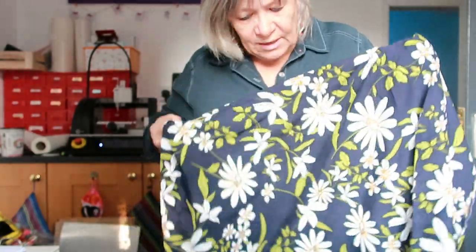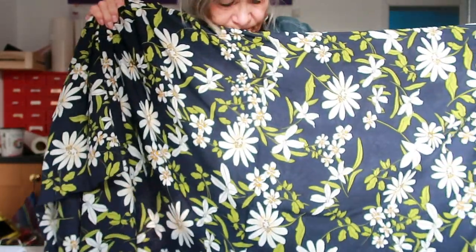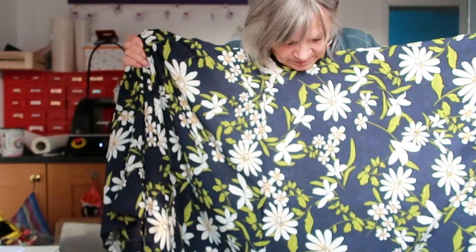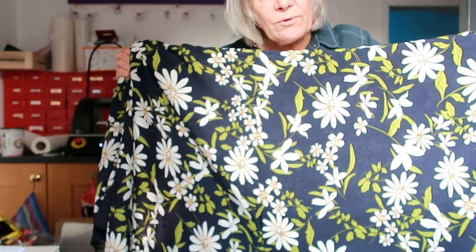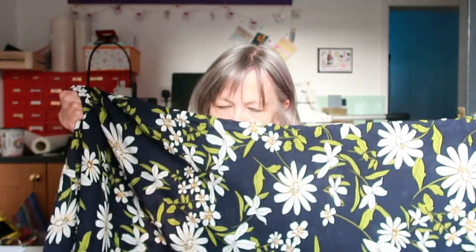Oh, this smells nice as well. This one, isn't that beautiful? Navy blue with lime green and ivory flowers. Do you know what I think it is? I think they've been spraying their fabric before they send it out. And it's got the most beautiful smell.